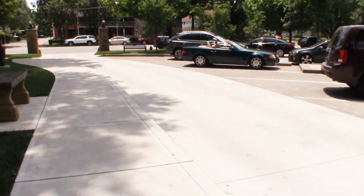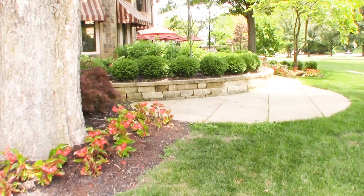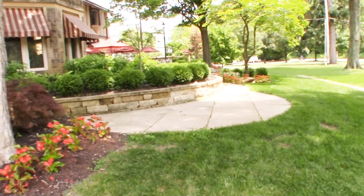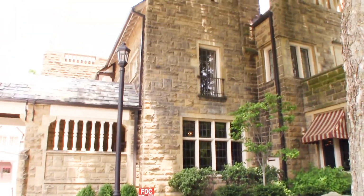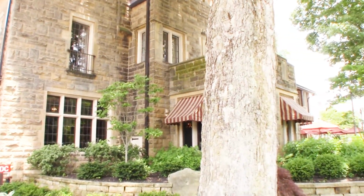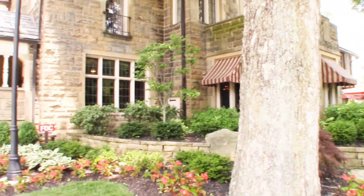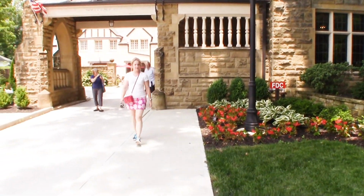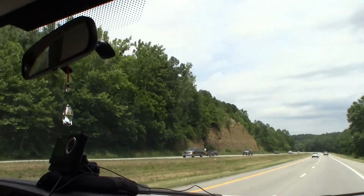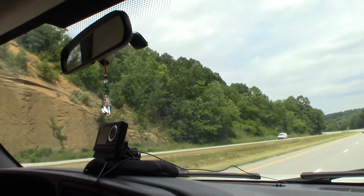Now we'll be coming back out of the parking lot, heading left, which would be east, back towards Newark, and we'll head back towards Route 16. And going to the Black Hand Gorge State Nature Preserve. Look at that beautiful stonework. Just outrageous. Now here we're going to drive along Route 16 on our way out to the Licking River, which is where the Black Hand Gorge is.